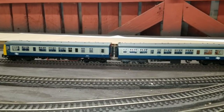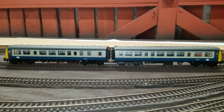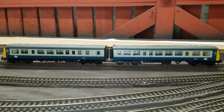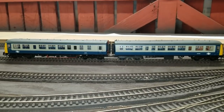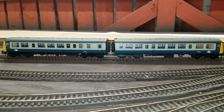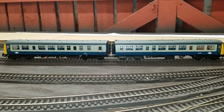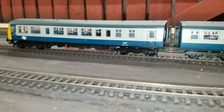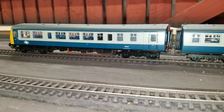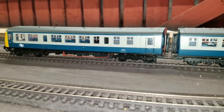I found with the HO locos, they are quite a bit heavier than the older Hornby and Lima Class 43, Class 91, 58s that I've got, which is the bulk of my rolling stock. So this is pretty cool to have a much more modern loco that I'm hoping will be a lot smoother, a lot quieter, and just overall a lot more reliable. So yeah, I really like this. I really like the Class 101, so we'll have a look at the Class 108, get that unboxed, get that on the rails as well, and see how these two look running around the layout.